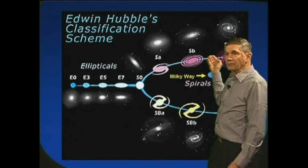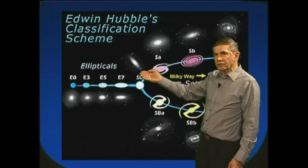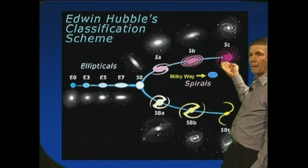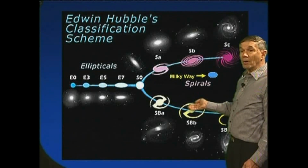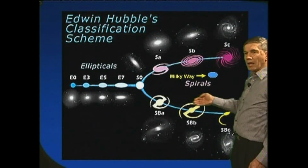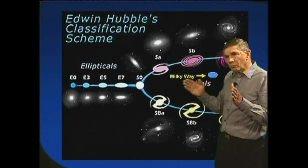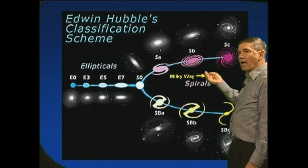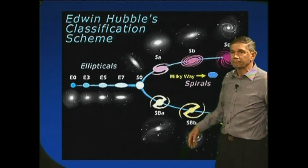Then there are the spirals, the ones we know and love so much. They start out here with no structure and get more and more structure as we go out. Then there's another type of galaxy that we call the barred spiral. This type has a bar in the center and then arms attached to it. And as you saw in the diagram of the Milky Way, we do have a very small bar in the center of ours. So the Milky Way is halfway between a typical spiral and a barred spiral.